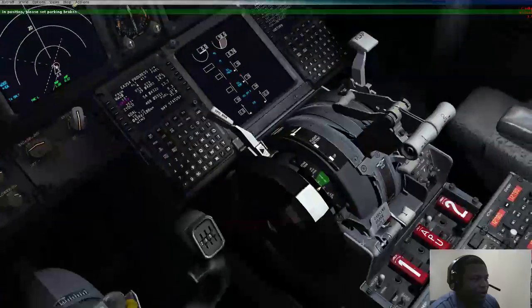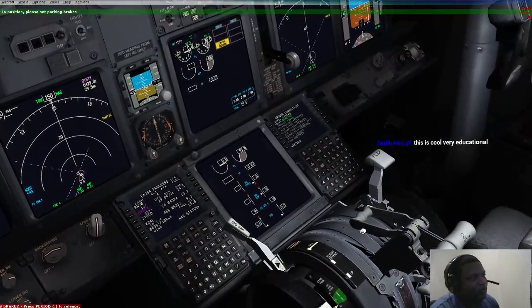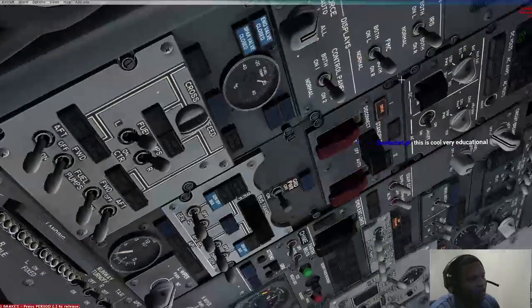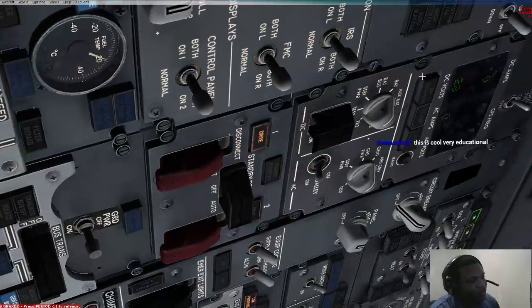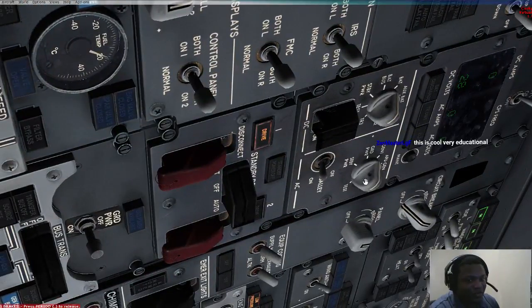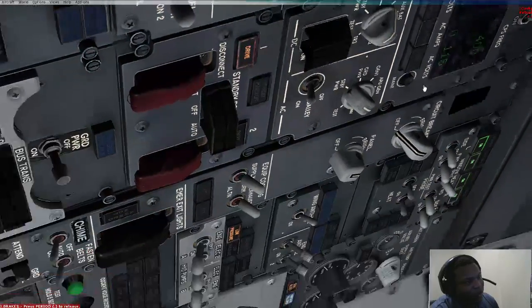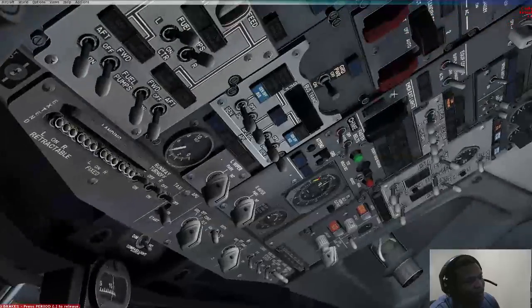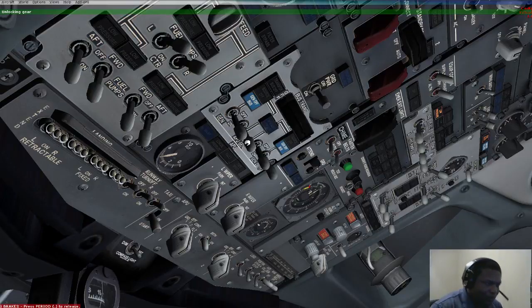Set parking brakes. Alright, they told us to set the parking brakes, so we're going to set parking brakes. And while he's doing that, we're going to come up here and make sure our engine-driven generator is working. It's putting out about 400 volts. So we're going to come out here to our electrical bus panel.